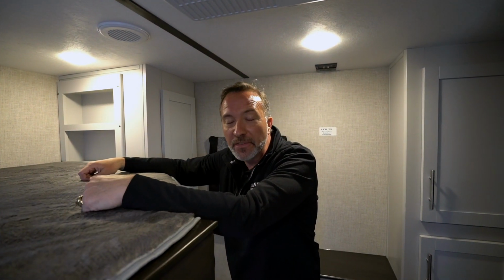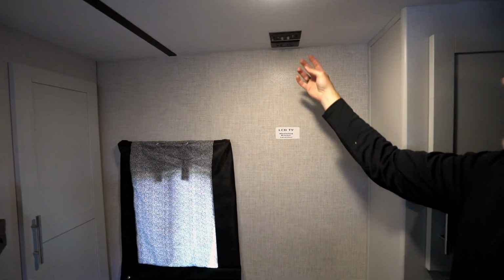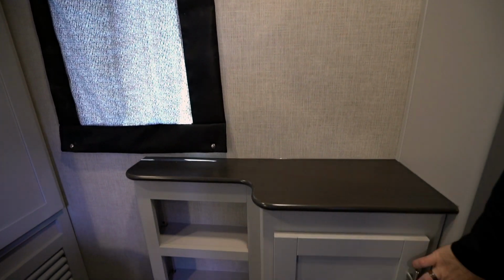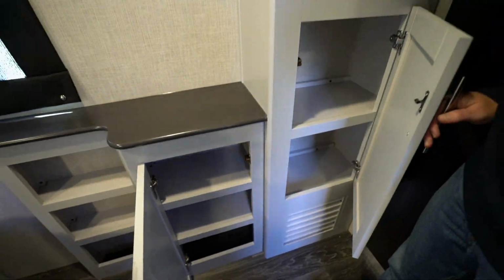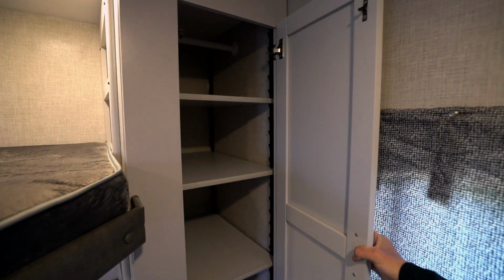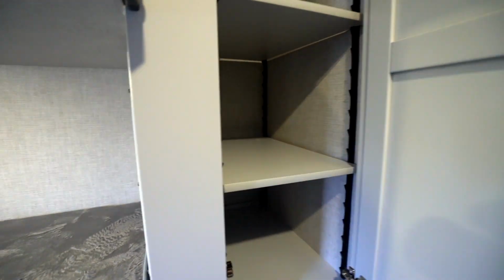Well, Chris, what about the TV? You're camping, why do you need the TV? But you got one right here if you want it. You got a mounting bracket, plus your connections and power ports right there. A little mini shelf, some storage here and there. Plus I got storage right here, which is either, you know, kind of like a shelf or a wardrobe because you can remove those.